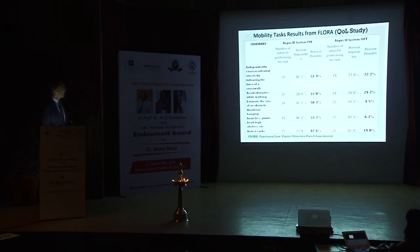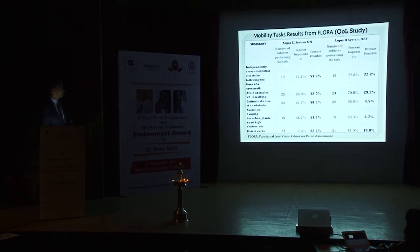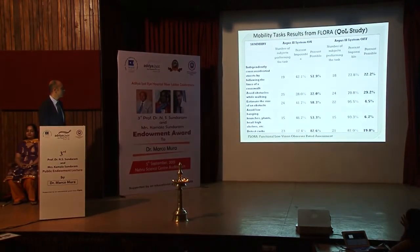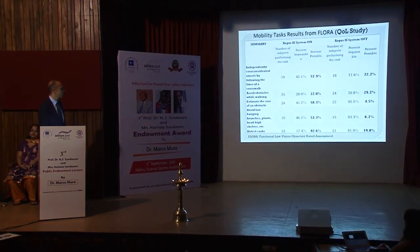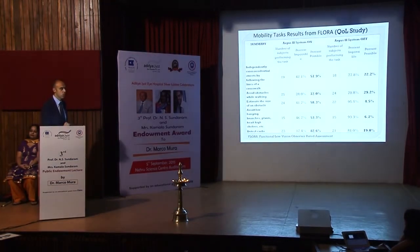But for example, estimating the size of an obstacle. This is of course very important when the patient walks, or for example, detecting low-hanging branches on plants. This was also possible in more than 50% of the cases, only 6% of the people without, or also detecting the curves. These are all tasks that a blind patient, when he's walking, finds extremely important because he gets independent from the dog.